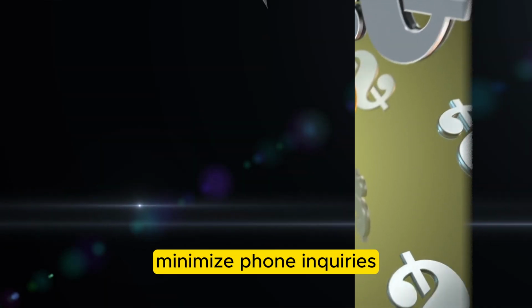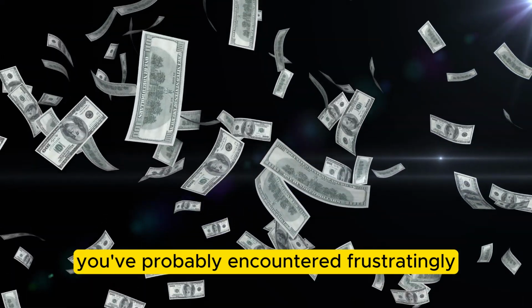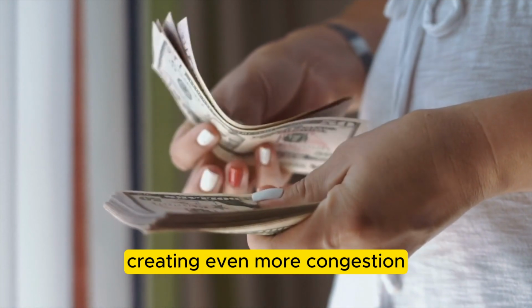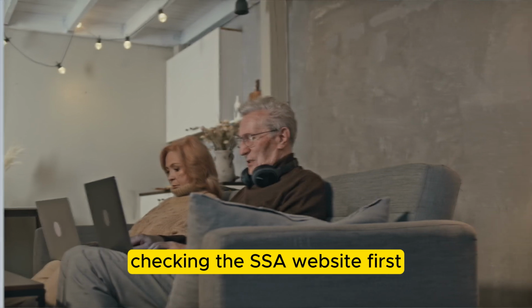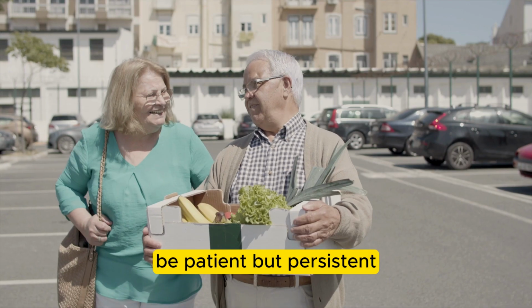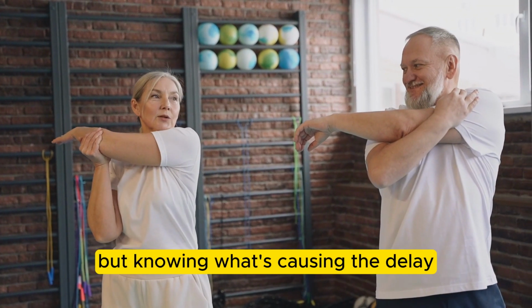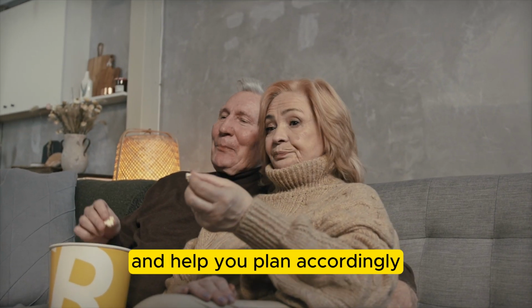Minimize phone inquiries. If you've tried calling the SSA lately, you've probably encountered frustratingly long wait times. Over 7,000 people per day are calling to ask about these benefit changes, creating even more congestion. If your question isn't urgent, checking the SSA website first might save you time and frustration. Be patient but persistent. Yes, waiting is tough, especially when your financial stability is on the line. But knowing what's causing the delay can at least provide some perspective and help you plan accordingly.